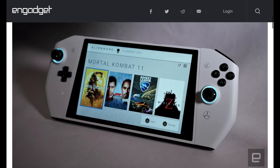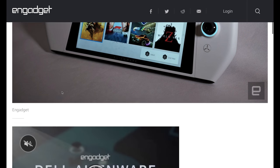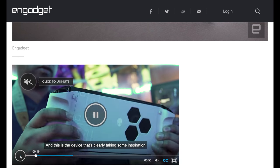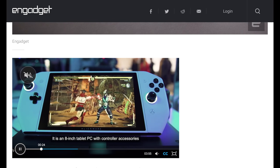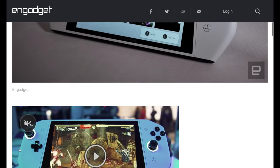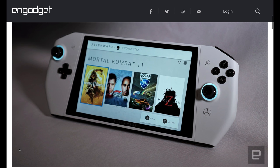And then another console-like thing that came out, Dell/Alienware unveiled their Concept UFO, which is a gaming PC that's portable, but also Switch-like. So as you can see in the video that's playing right now, you can remove the Joy-Cons from this. It can be docked to a TV. It's running Windows 10. It basically has its own custom GUI on top of it to make game launching a lot easier and looks very much like the Nintendo Switch default launcher.